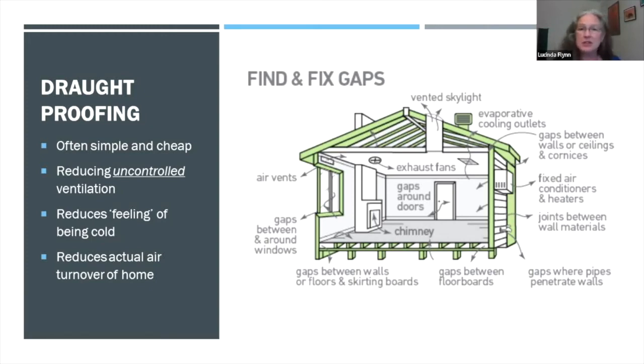Draft proofing saves energy in two ways. One is that by stopping drafts, you don't feel cold as quickly, so you're less likely to turn on the heater. And it also means that your house is literally losing less air, so the heater is not having to replace that heated air all the time. They do say that in the average Victorian home, and I don't think this is an exaggeration, if you add together all of the gaps and cracks, it's the equivalent of having a 1 metre square window open all the time. And none of us would want that, and yet our houses are frequently doing that.